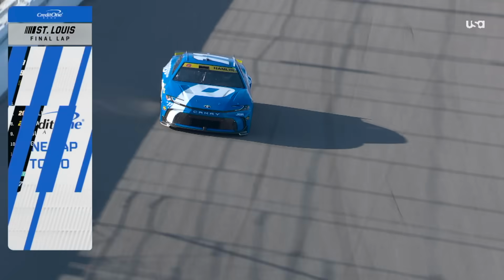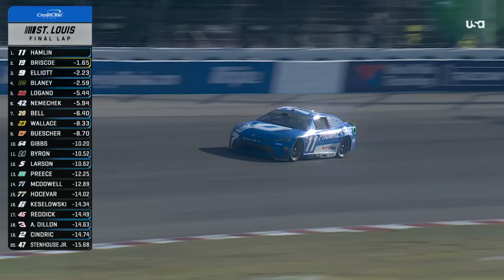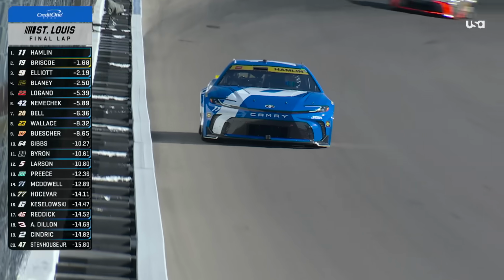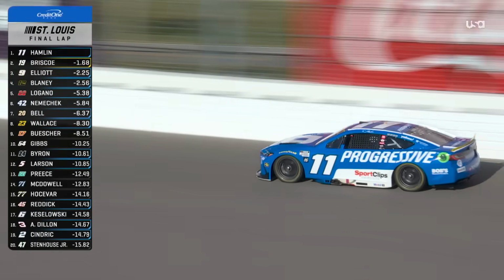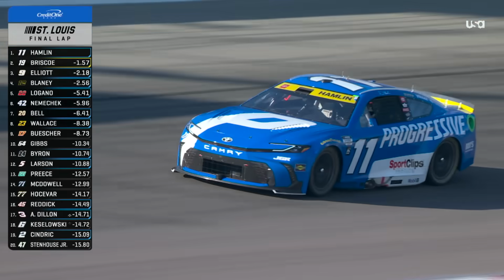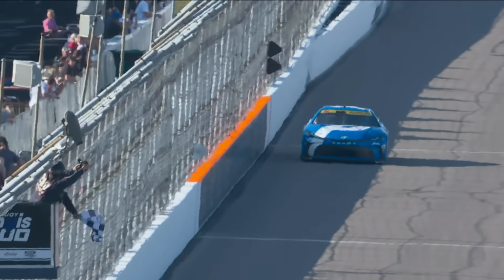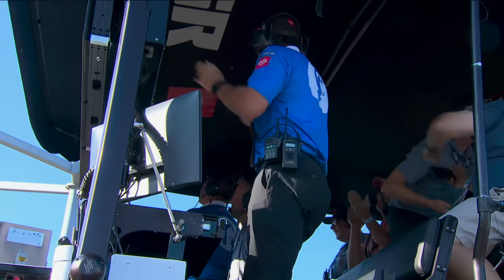Hamlin is within 1.25 miles of a win. He has finished 2nd here the last 2 years. And in this young history of NASCAR Cup Series competition at Worldwide Technology Raceway, with Hamlin's pole yesterday, he made it 4 different pole sitters in the 4 years. And in just 2 turns and half a straight, he's going to make it 4 different winners in 4 years. What a run from Denny Hamlin. He has led the most laps. Hamlin wins in St. Louis and books a spot in the round of 12.